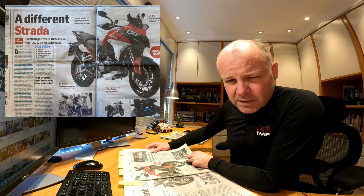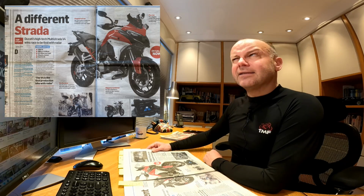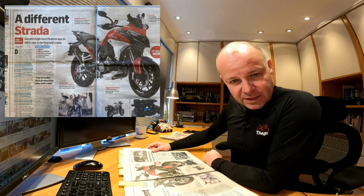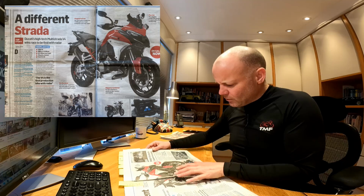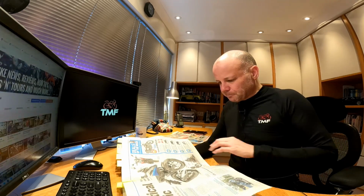Does look beautiful. I've always been a Multistrada fan in terms of its looks. Again, I'm a Ducati fanboy too. They cannot knock out a bad looking bike, can they? At least I can't think of one. Yeah, beautiful machine. If you like a bit of performance, then the Multistrada, and you like the comfort of an upright adventure bike, the Multistrada, definitely worth a look if you've got 18-ish grand burning a hole in your pocket. Lovely machine. I definitely want to have a go at that one next year.